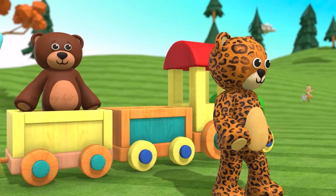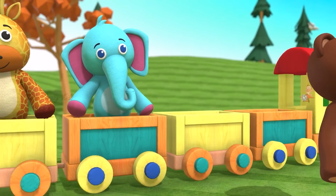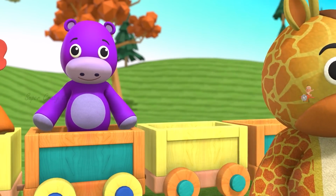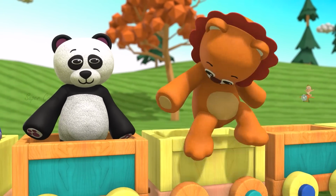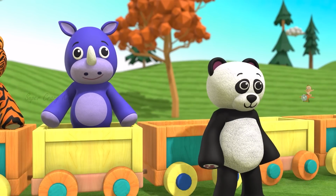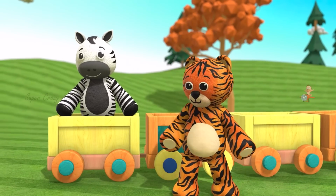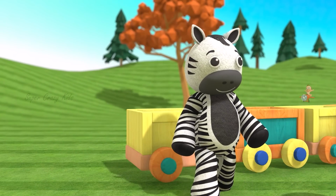This is cheetah. This is bear. This is an elephant. This is giraffe. This is hippopotamus. This is lion. This is panda. This is tiger. This is zebra.